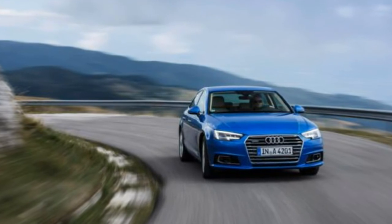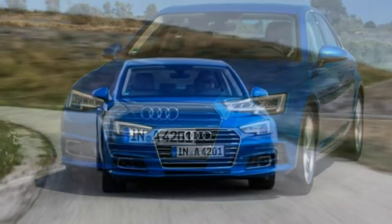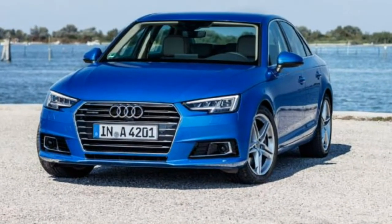There will be a 2.0-liter TDI diesel with quattro at launch as well. Front-wheel drive models follow soon after for the Florida crowd. Sadly, no manual transmission is in the works.